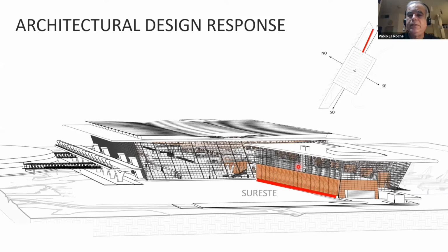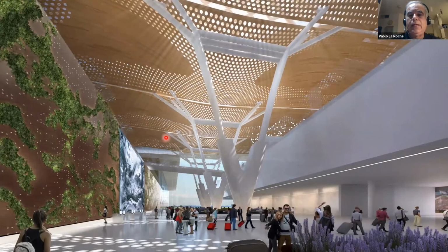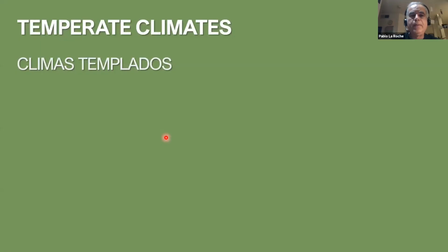So we still maintain transparency wherever possible, but we add a little bit more shade in those areas that are more critical. And then we can provide some shade, we can provide some daylight, we can provide views, and still have that control of the heat gain through the envelope.